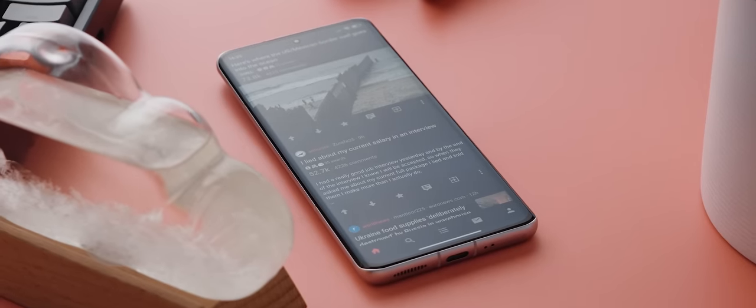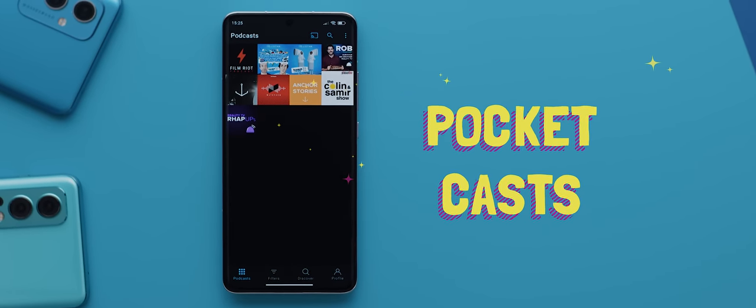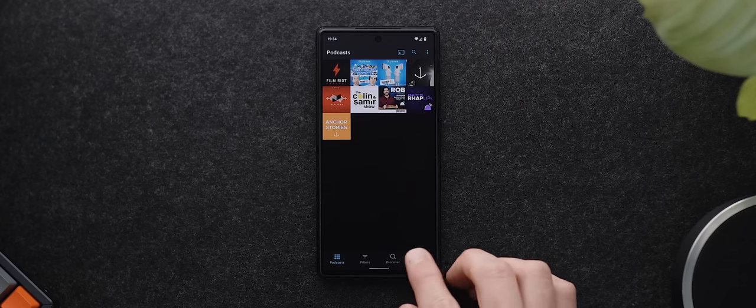Okay, given that my current commute to work is nil, I don't listen to podcasts as much as I like these days, but when I do, I will definitely do so using an app called Pocket Casts, and that's purely down to the level of customization I have over how the app behaves.